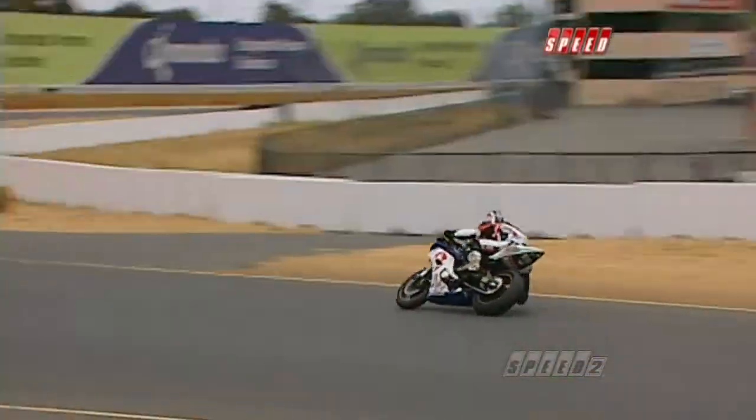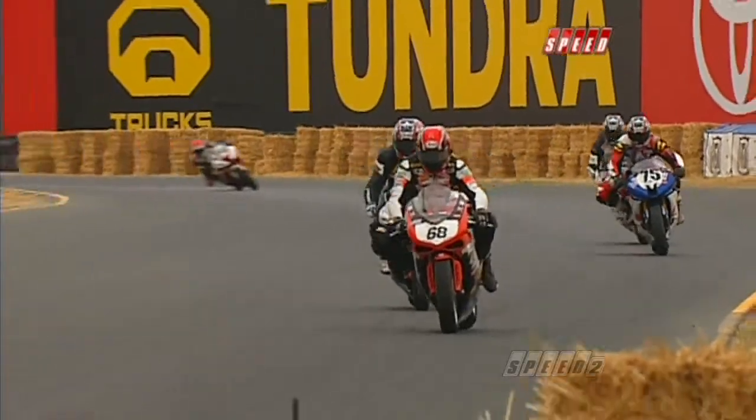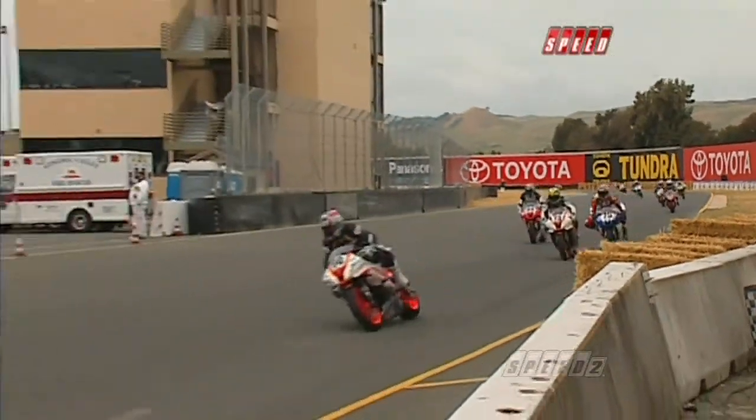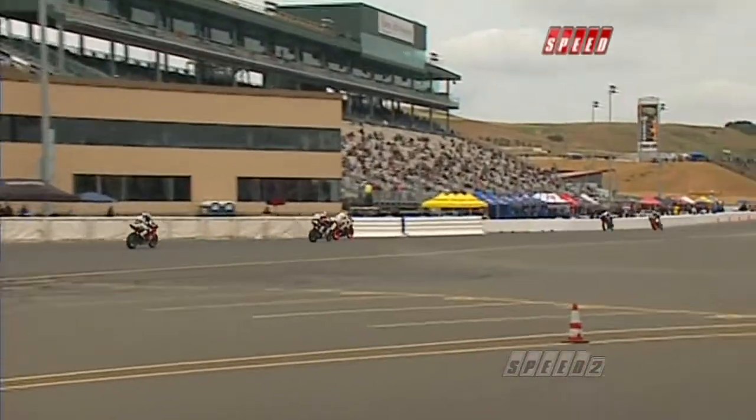This right here is an area you're going to see a lot of overtaking as they brake hard into that 9A, accelerate out again. As you're going to see right here as they come in, this is a great spot to pass somebody on the inside. That's Dominguez on the 68 right there with OG right behind him on the 40.